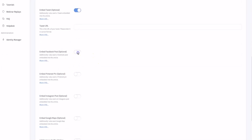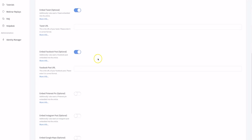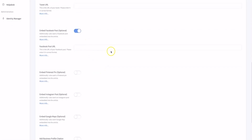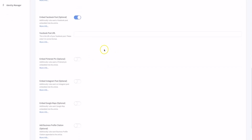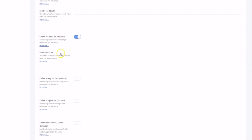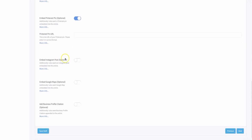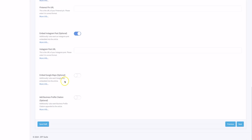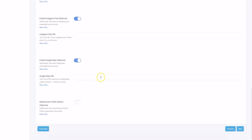Same goes for your Facebook post. Go ahead and share your video or share your blog post onto Facebook. Then bring it into here and get backlinks to that post so that it can boost the site that you're looking to rank or the video that you're looking to rank even more. Same goes with Pinterest, all right, which is a traffic monster. Same goes with Instagram.